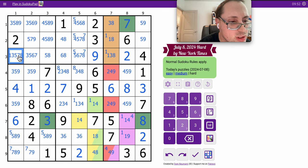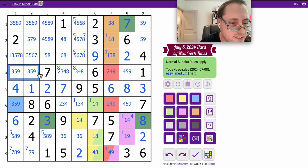Okay, now I gotta look and see what's left. The right columns I'm done. I think the left columns I might be done too, at least for now. Unfortunately, this 359 is not going to help me resolve anything else. Maybe it will. Okay, I know 6 goes in one of those two cells. Seven unfortunately turns a region.